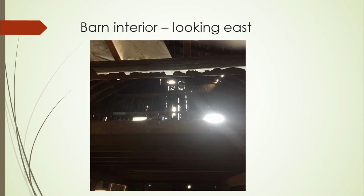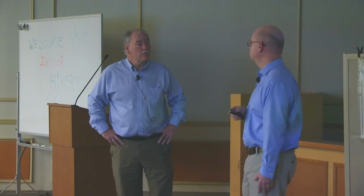There is a second level, so this is kind of a deck area. There's stairs that go up to the second level. It didn't appear that was being utilized. Obviously, it was part of the original barn structure. It didn't appear that was being utilized other than for some storage by the golf course. They had a few chairs up there, but it didn't look like they were using that on a day-to-day basis.